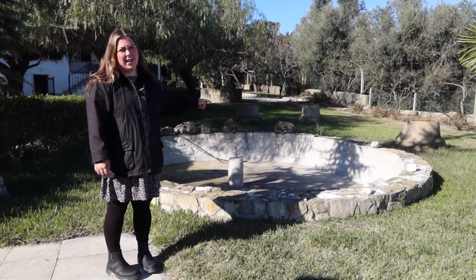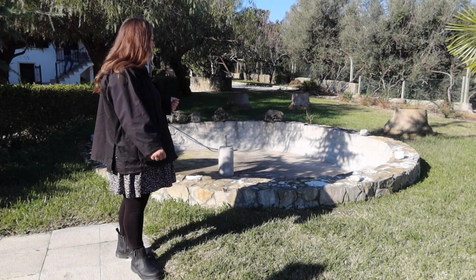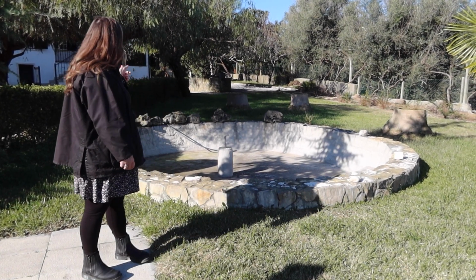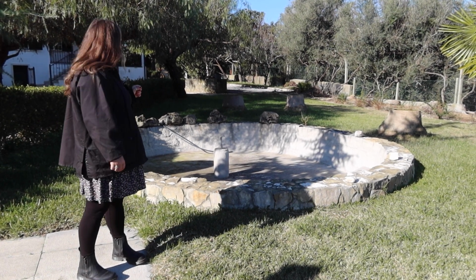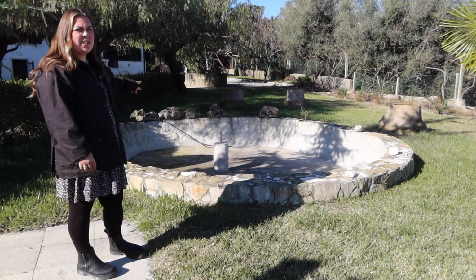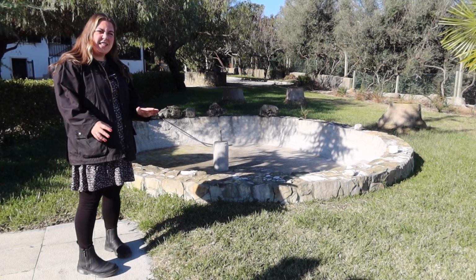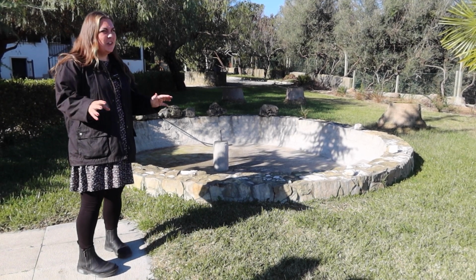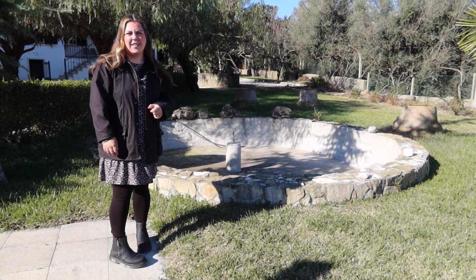So this is actually a pond. It's not in use at the moment because the owner doesn't live here, but it is connected to the well and the borehole. All the pipes and everything are there and sorted. This bit in the middle is a water feature. I can imagine if you had this property and you wanted some koi carp or some goldfish, it would be beautiful.